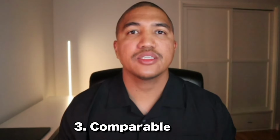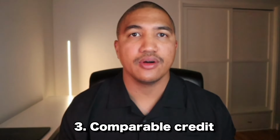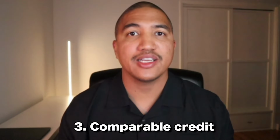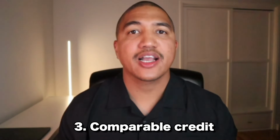Number three is comparable credit. Mind you, this is my first credit card with Navy Federal, and I personally believe that the reason why I got such a high starting credit card limit is because of comparable credit. And again, that comparable credit is from my Chase credit card, because it seems like they match my credit limit from my Chase credit card and attach that to my starting limit on my Navy Federal credit card.